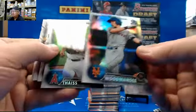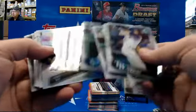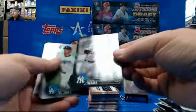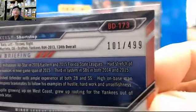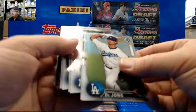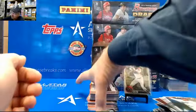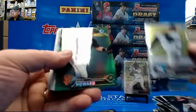Fantasy Impact. Woodmansey and Thace refractors. Ray, Reed and Ice refractors. Tyler Wade, Black, 101 out of 499. Perez and Shelby refractors. Ryan Howard Green, nine out of 99.